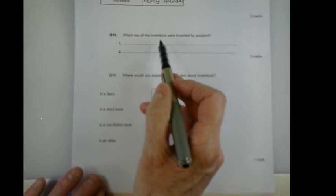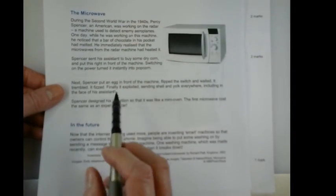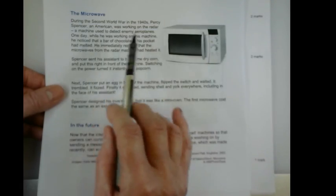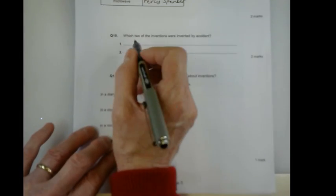So, you're doing really well. We're just down to question 10. Which two of the inventions were invented by accident? Well, I can remember one already, because I can remember the microwave, because I loved the idea that it trembled and it fizzled and then it exploded. So I know that already. So I'm looking at the text anyway. I'm just double checking because I don't want to get anything wrong. And it certainly mentions that that was done by accident, which we know. So I'm going to write down the fact that the microwave was one of the inventions invented by accident.